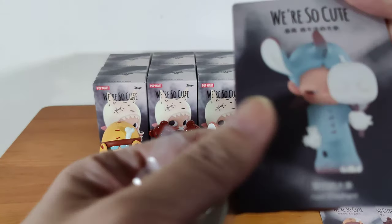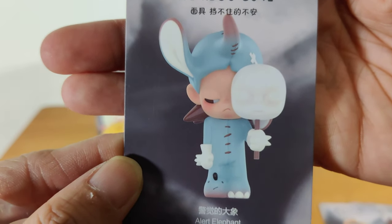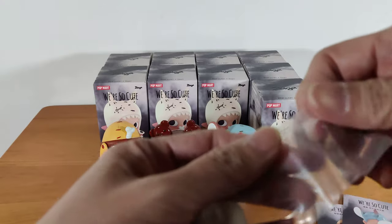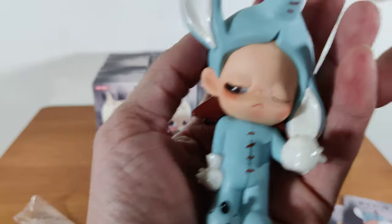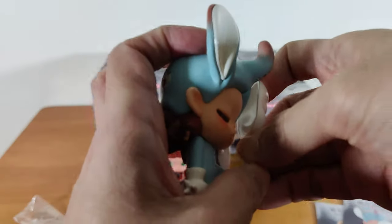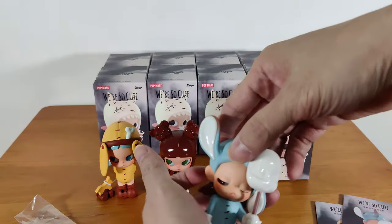Okay, and oh, I think there's some accessory. Yeah, there is one. Oh! Somehow it says Alert Elephant, but she doesn't look alert at all. Okay. Yeah, even the face she's holding is like a sleepy face. I think she looks so cute without the face mask. But yeah, supposed to be a set. Let me fix it up then. Okay, there we go. Alert Elephant.